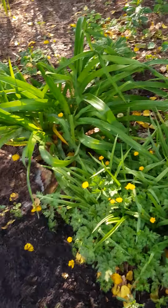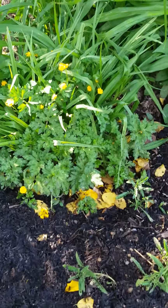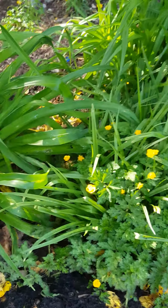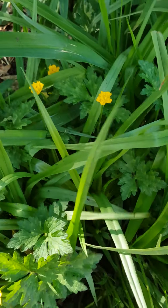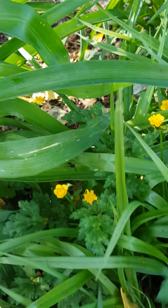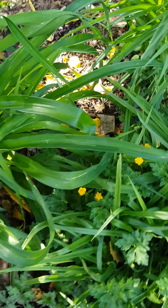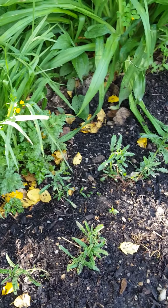Creeping buttercup. Man, was this taken over in here. And as you can see here, it's taken over this, which I believe is my spiderwort. It's either spiderwort or a lily, but anyway, that'll have to be fixed. Primrose.